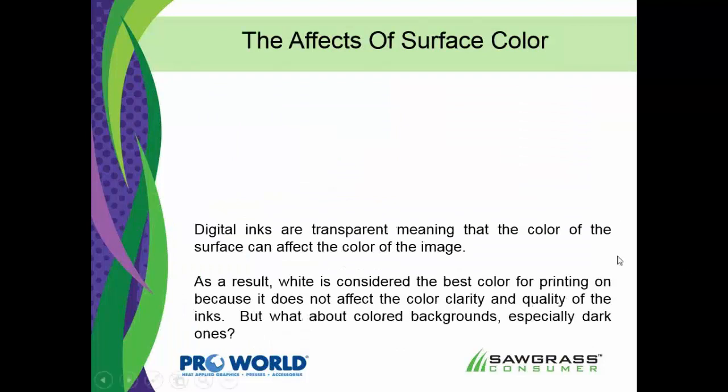Now we also have to talk about the effects of surface color. We talked a little bit about how some of the devices manage things, but the surface color we put things on actually affects the ink color. You may have heard that you can only sublimate on white. That's not true, okay? You can sublimate on a lot of different colors, but white is the best color, and not only for sublimation, but for any digital ink, white is the best color. Digital inks are considered transparent, meaning that when we put digital ink onto something, the background color affects that surface color that went there together.